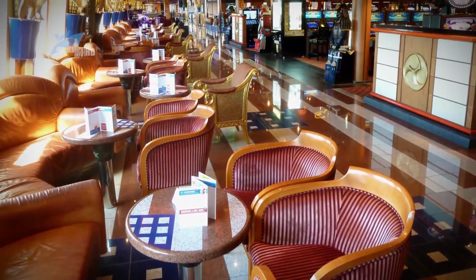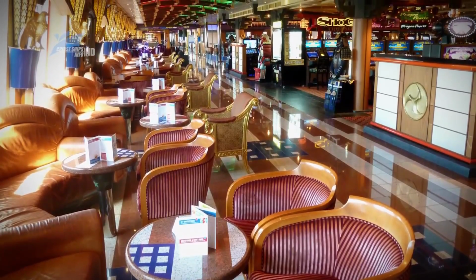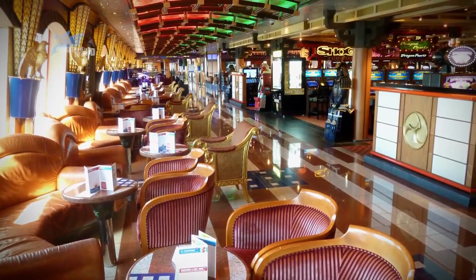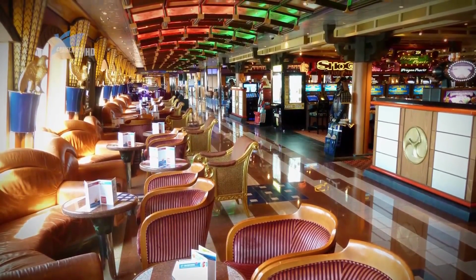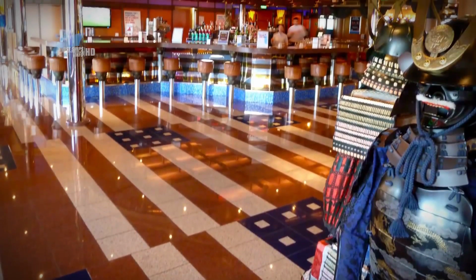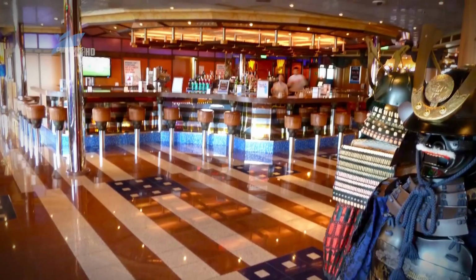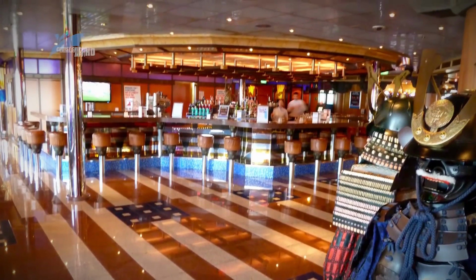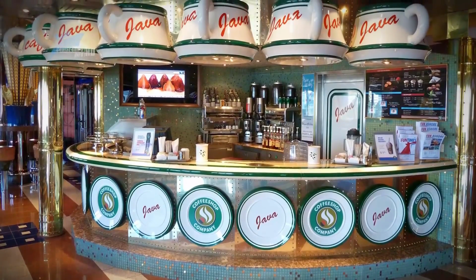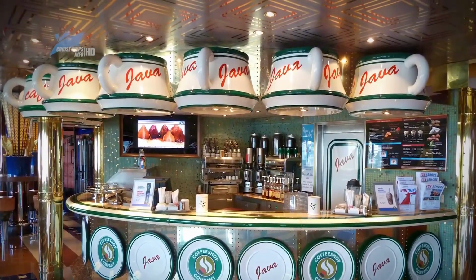A boulevard that links most of the Carnival Valor's key public spaces, the Valor Promenade spans the greater part of Deck 5. Archways with American heroes can be found at various intervals. Seating 23, the Dream Bar is adjacent to the Shogun Club Casino on the Valor Promenade. There's no mistaking the function of the Java Cafe, Carnival Valor's specialty coffee bar.